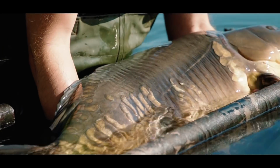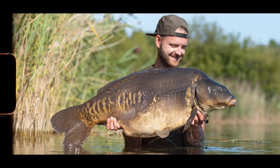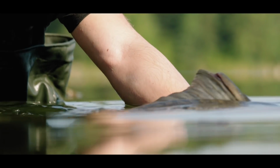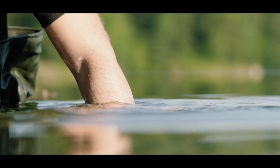It's always nice to get off the mark early. It relieves some of the pressure. But to catch one that quick, for it to be over 40 pounds and for it to look like that, well, I was simply in paradise. Looking back on it now, I had no idea about what this trip was about to become.